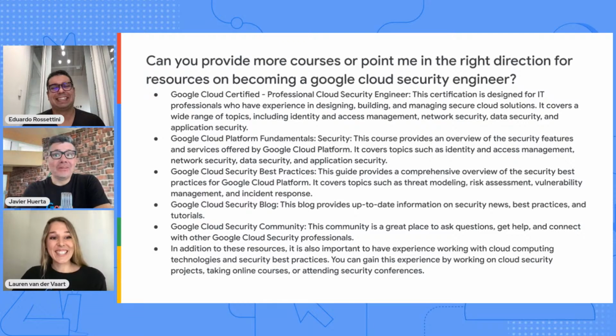So the first thing that you need is a Google Cloud certified training. It's called Professional Cloud Security Engineer. You can find this information on the Google Cloud Platform, in the Google Cloud Platform Fundamentals. You can also look at Google Cloud Security Best Practices and the security blog. Believe it or not, you may find some tips on the security blog that may be on the exam.